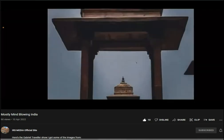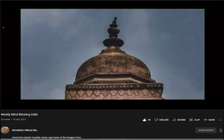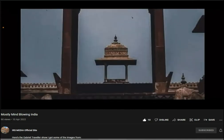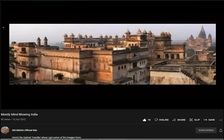With the grass and the bell underneath the bell. And this is what I would call an ethereal bell. Pagoda, but it's an ethereal bell. A bell over top of another bell.